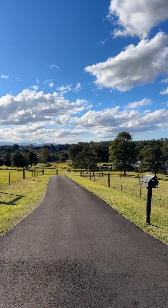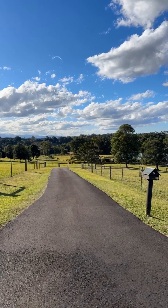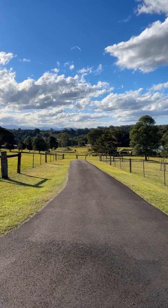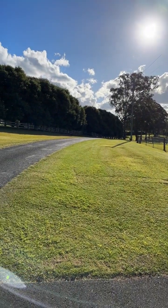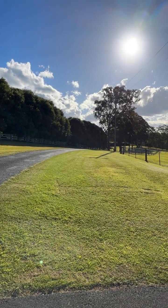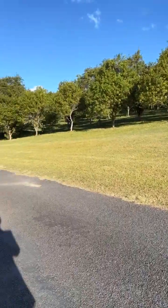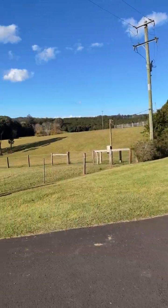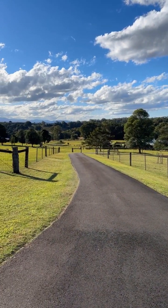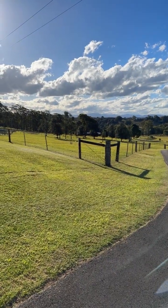Welcome to a tour of the acreage at 36 Gibsons Road, Alstonvale. Before we descend along the driveway, just wanted to talk about the location here. So Gibsons Road is a no-through road, only local traffic. And you can see that the property itself has no immediate or direct neighbors. The closest one is over here, which is a good distance away.